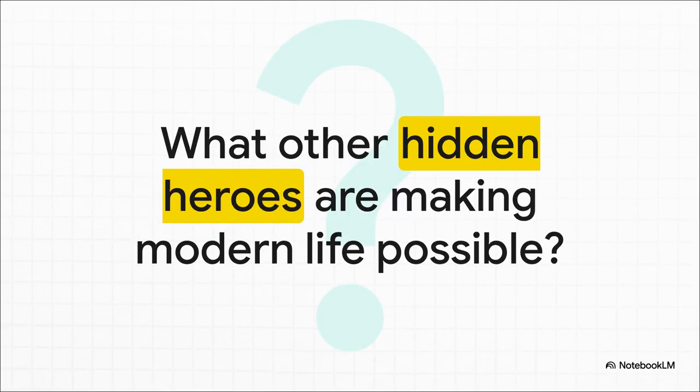It really gets you thinking, doesn't it? What other invisible, brilliantly designed heroes are out there working tirelessly behind the scenes just to make our modern lives possible?